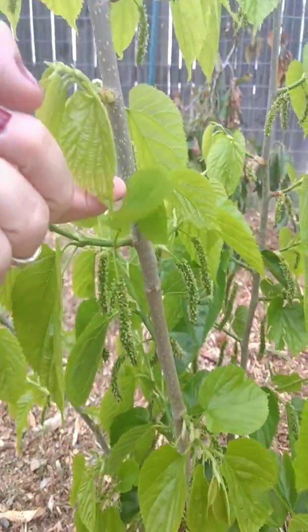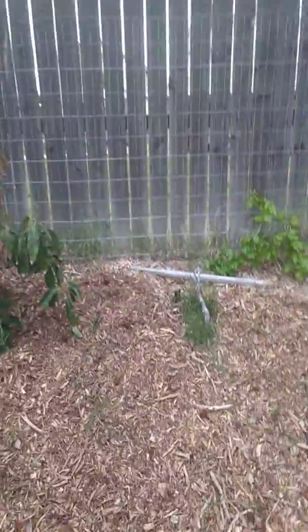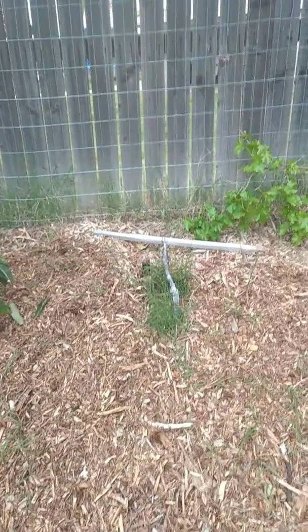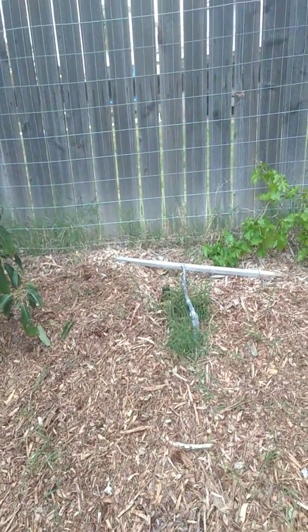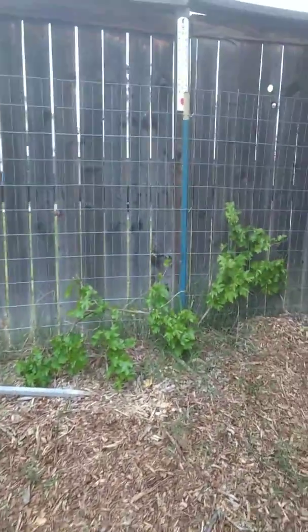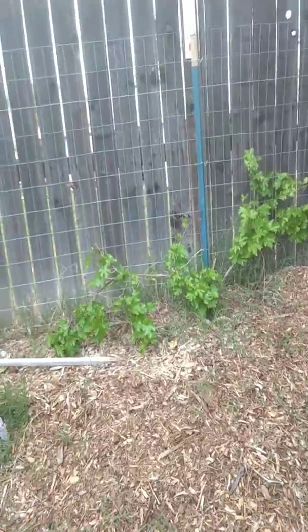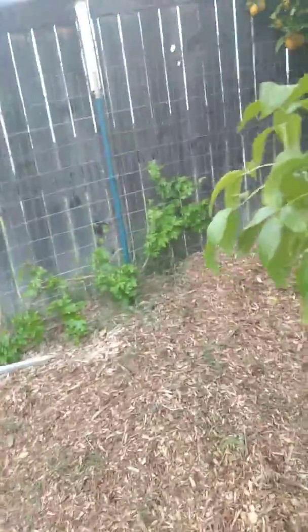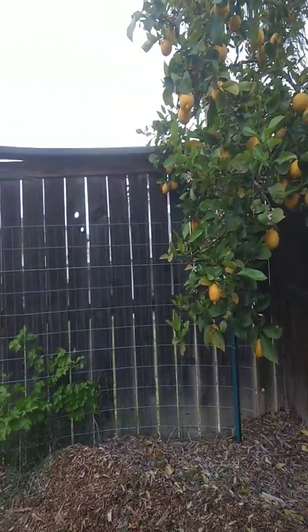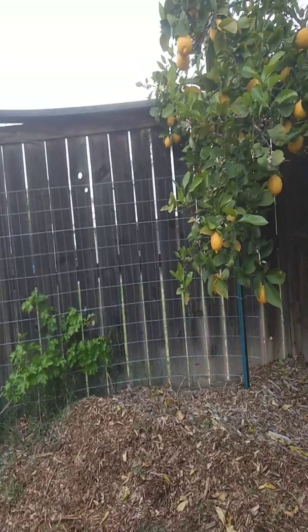That is a lemon from the neighbors that hangs over. Mine is a Meyer lemon. I believe this is a Eureka, I want to say. And then I have my Subel. I haven't put it in the ground yet. I was waiting till it warmed up. But it is flowering. It didn't flower last year, but it looks like it's flowering now. So I just need to pick a spot where I think it'll survive.